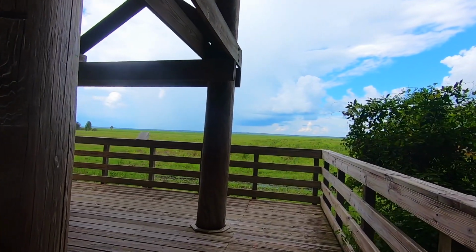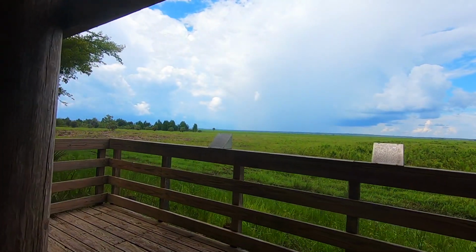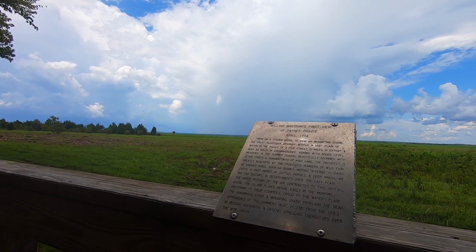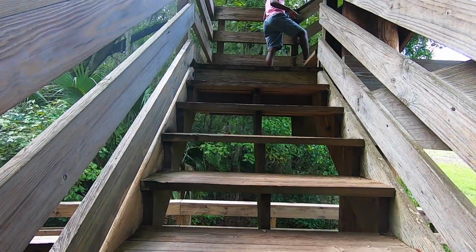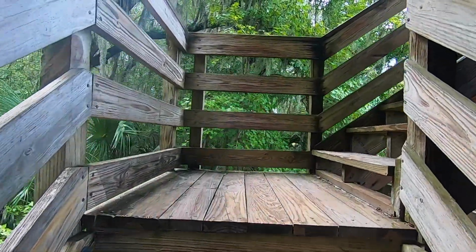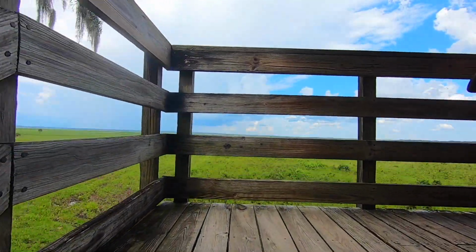Okay, there's some informational plaques. I have to check these out. And this is about William Bartram's exploration of Paynes Prairie, or as he called it, the La Chua Savannah. I first learned about William Bartram when we visited Palatka, Florida. William Bartram, a botanist, natural historian, and explorer, studied the St. Johns River as well and made several stops in Palatka and Putnam County too.